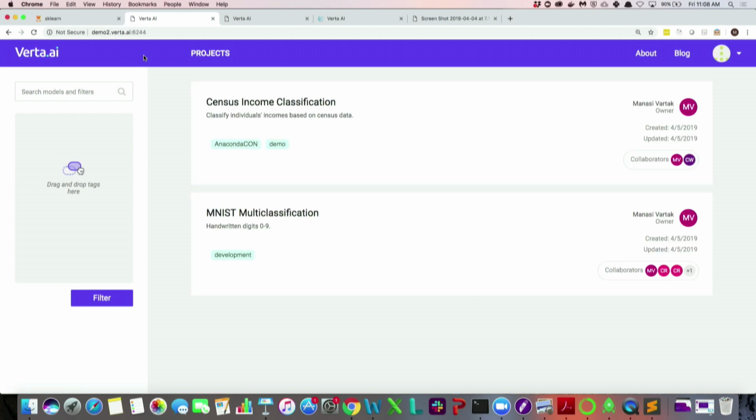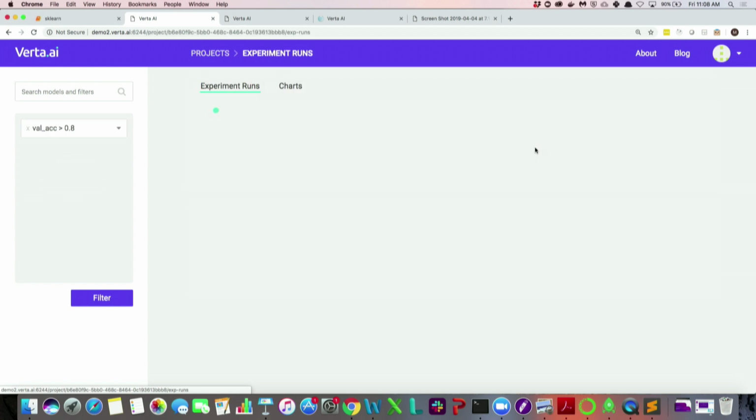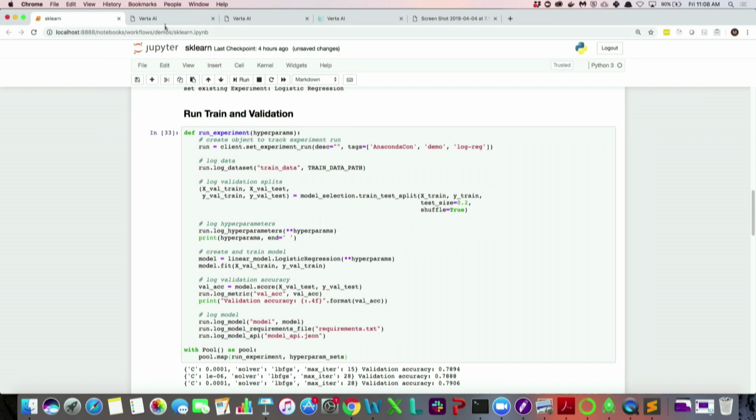OK, so here's the dashboard you see once you go to the Verta web app. Here are a few projects that I'm working on. One of the biggest advantages of having a centralized repo for models is you get organization for free. You can define your projects, your experiments, and your models. We also support collaboration because we found that to be pretty key, because data science is not being done in silos. So we go in, and we see here that it has finished and also thrown an error. That's OK. Other people are trying to hit the same URL, so that's all right.